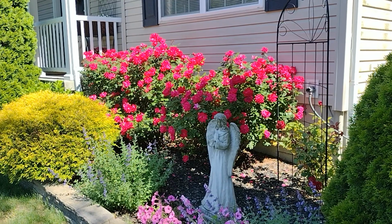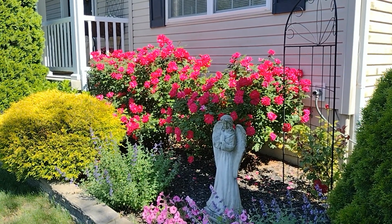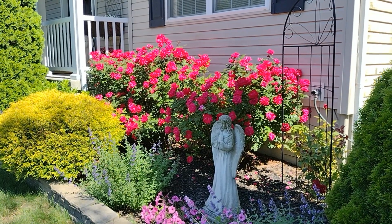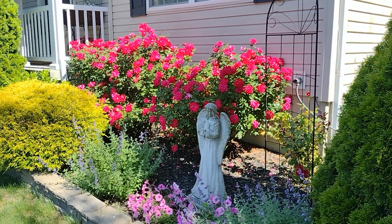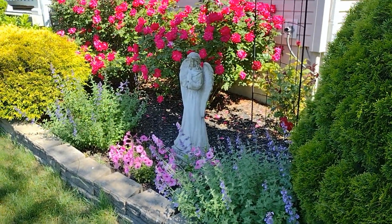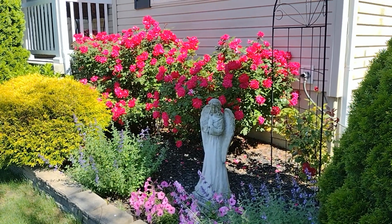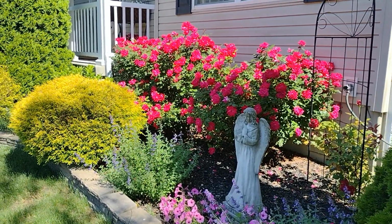Today we're just going to give an update on our front garden. Not much has changed in this garden, so I'm just taking you guys along to see the growth of the plants. And we're going to start here with our catnip. For me, this year the catnip isn't blooming as intensely as it did last year, but the roses are.